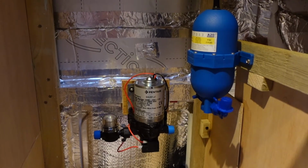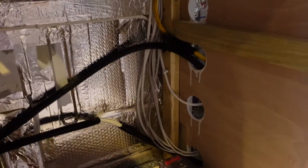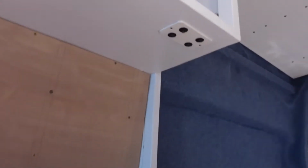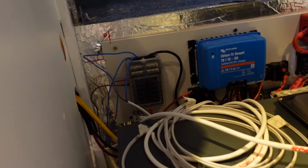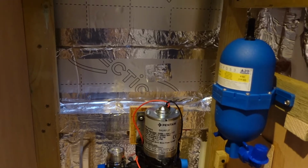Our pump and accumulator are in place. The cables hooked up for the pump run along here, continue under that beam, and go through that hole there. I'll connect it up to one of those switches and then wire it into that 12 volt fuse panel. I'm not going to connect up the piping just yet, because we don't have all the bits we need.